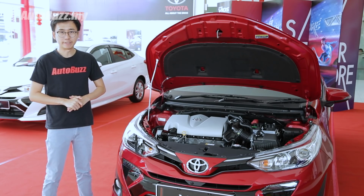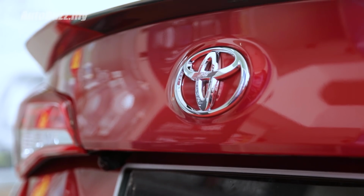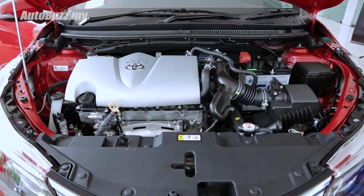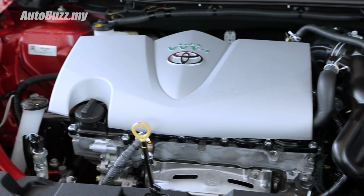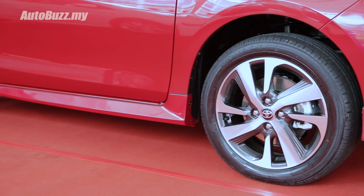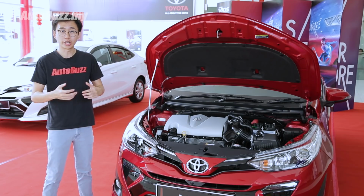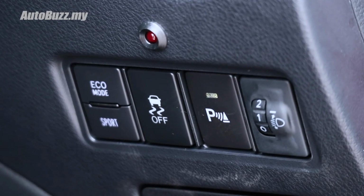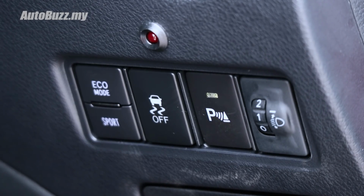UMW Toyota has dropped the 5-speed manual option altogether, so now all variants of the facelifted Vios gets a 2NR-FE 1.5-litre naturally aspirated 4-cylinder dual VVT-i engine and CVT combo. It pushes out 107 horsepower and 140 Nm of torque to drive the front wheels. Toyota has also introduced a new drive mode selector that alters the engine and transmission mapping between Eco, Normal and Sport.